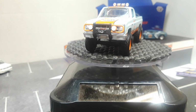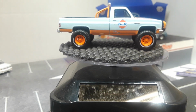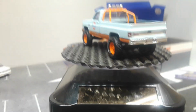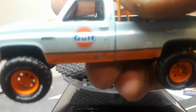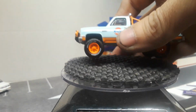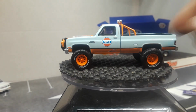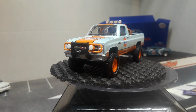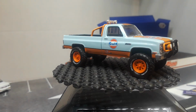Really like the tires on this. There are some really nice rubber tires. Some real riders. Awesome looking truck. Alright, we got some decals there under the door. Really small. Looks like you got a bed liner in it. That's cool. Looks rhino lined. A nice brush guard with a winch. Really awesome looking truck.